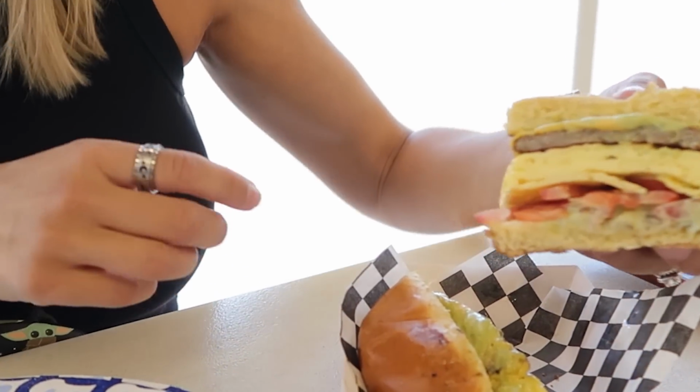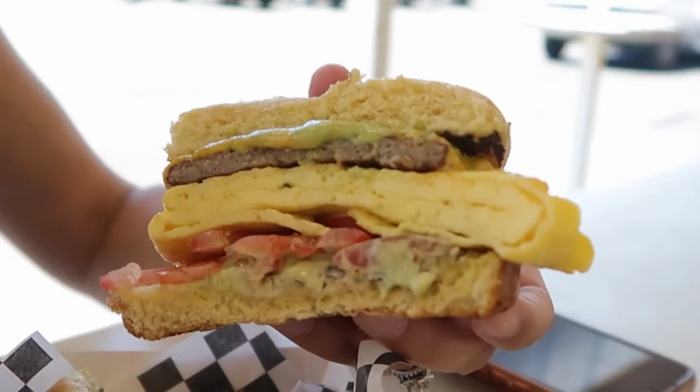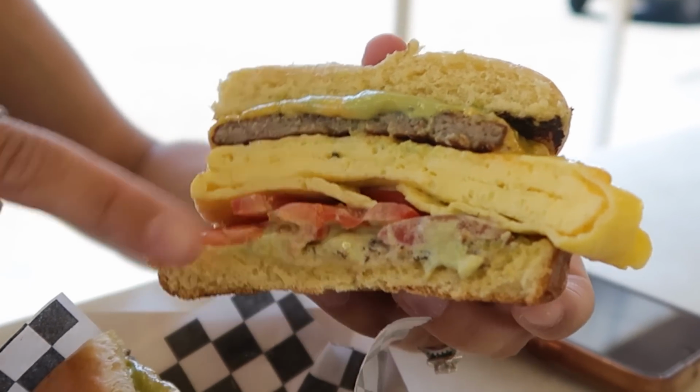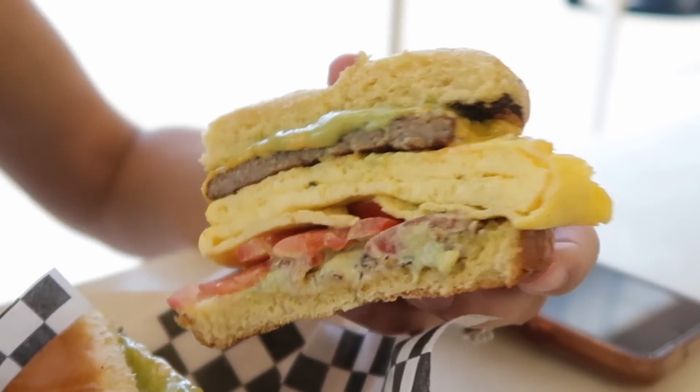Ooh, you see all those layers? We got sausage and melted cheese, a pretty hearty serving of egg. Oh yeah, there were 2 in there. Tomato, yum. Very fresh, very soft, and the flavors go well together. The chimichurri adds something really special to an egg sandwich. I don't think I've ever had that on an egg sandwich before. Pretty sure I've only had chimichurri on like chicken. So I thought it was kind of strange when I saw it on the menu.